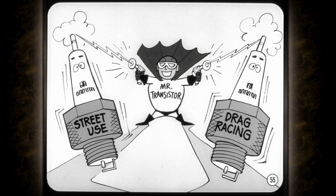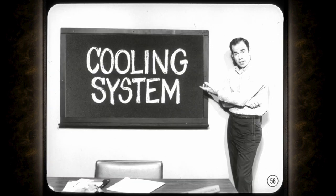For street use with the transistorized ignition, the standard recommended plug should be used. But if you plan on extensive high RPM operation or drag racing, you should use plugs that are 1 or 2 steps colder. There's a few more things you can do under the hood to improve performance. The stock cooling system is adequate to keep operating temperatures to accepted levels. However, some components can be changed to reduce power losses in the system.